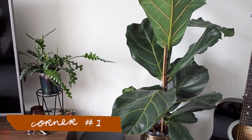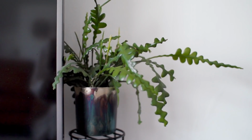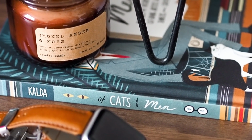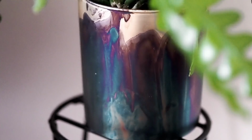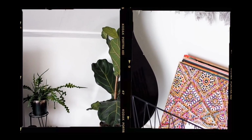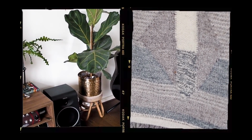So when you walk in, you see the TV on your right hand, and I decorated it with some plants and a very cute illustrated book. I can recommend this book to all of you who love cats and men. No, I'm kidding. It's just a very pretty illustrated book, and I love the cover, so that's why I got one of them. You can also see a very big fig leaf plant, and I have to say this is one of my favorite ones because I just think it's so pretty.